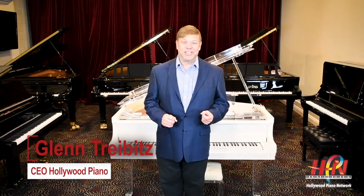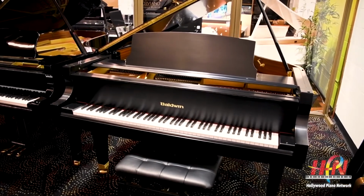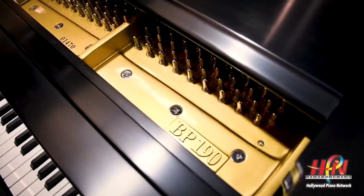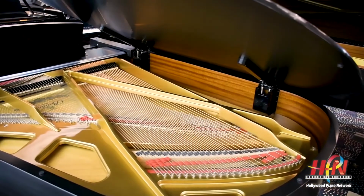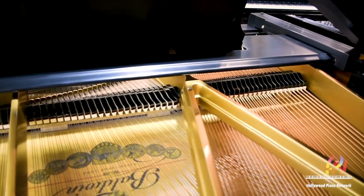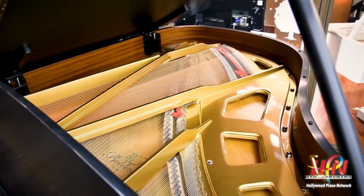Hey everyone, this is Glenn Treibitz for Hollywood Piano, and today I'm really happy to present to you a brand new Baldwin BP190 grand piano. Now this piano has it all. It looks beautiful. It's a satin ebony finish, which has been the Baldwin traditional finish for so many years, just like the Steinway finish. And it's got a beautiful tone. And the thing about Baldwins is they have this great power, but they also have a great beauty to them.